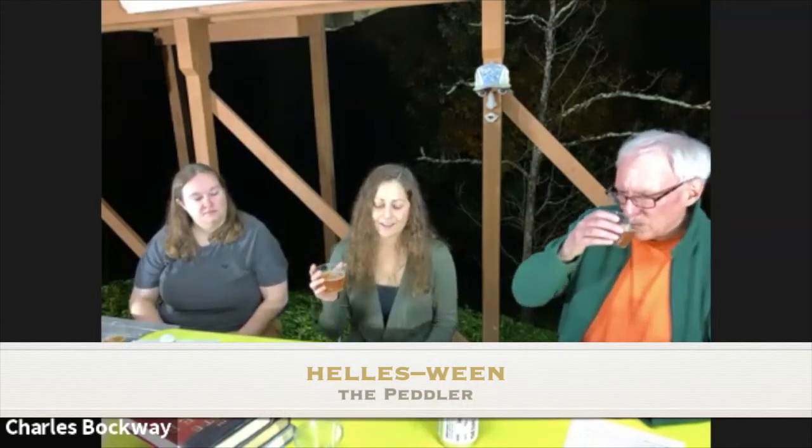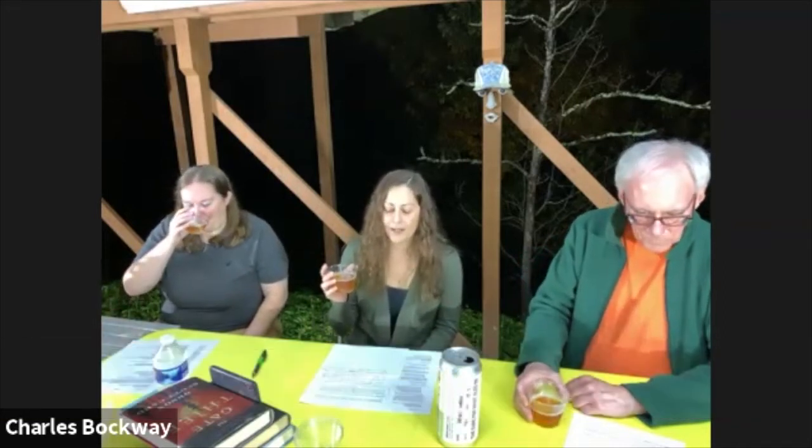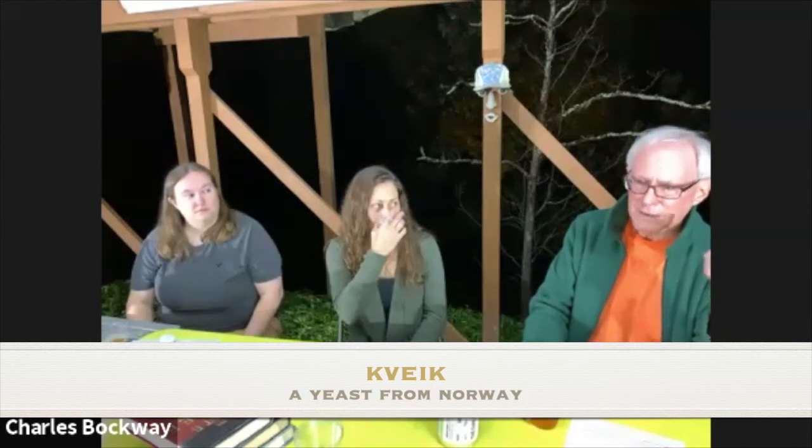First off, we have the Peddler. Basics of this Helles-Ween, as they have called it. There's German Pilsner with a couple Munich malts. It's got Omega yeast, Kveik, which is probably wrong, but I'm trying. Let's talk about that yeast, because that's a very unusual yeast. They found it in Norway, or that's what certain old breweries in Norway brew with. Whether it's called Kveik or however they say it, people say it different ways, but it's a yeast that ferments fast and warm.